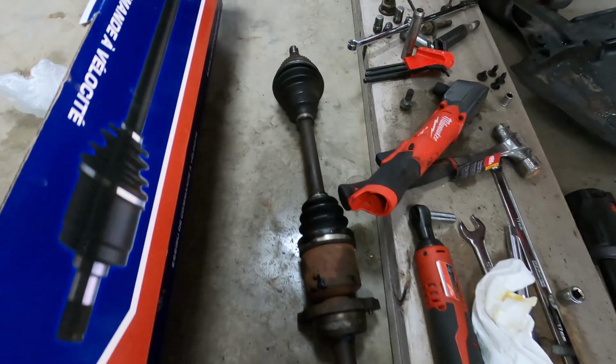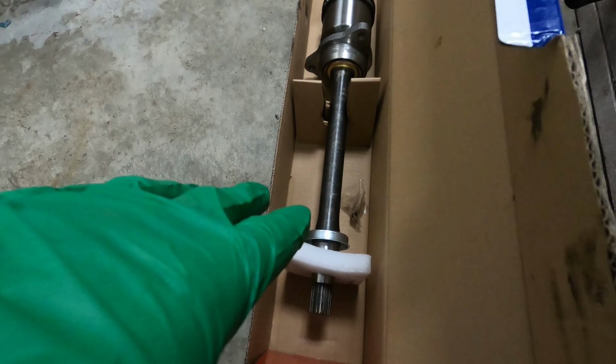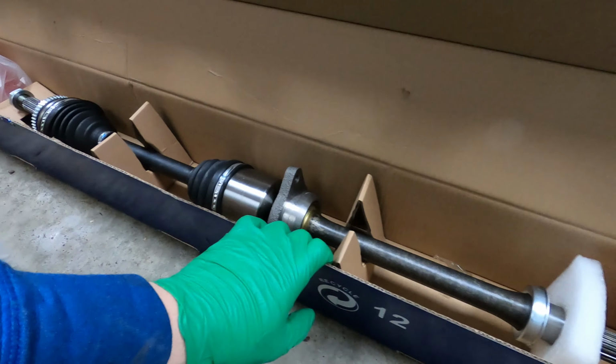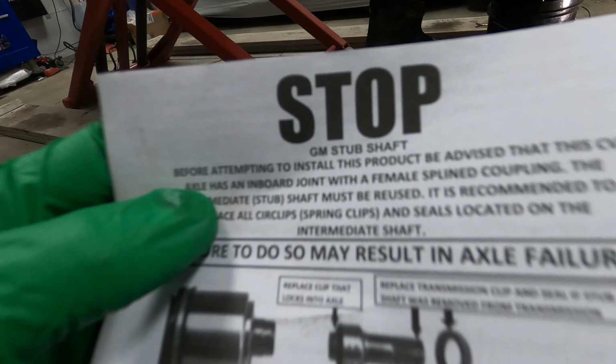So here's the old axle, where the spot that it was leaking was right here. Hard to see. And then the new one, we haven't put it in yet, but it's all right here. And then there's a warning here, GM stub shaft. So this was at the time where GM and Toyota were in bed together. So this probably fits on the Matrix, the Corolla, the Vibe, and this.